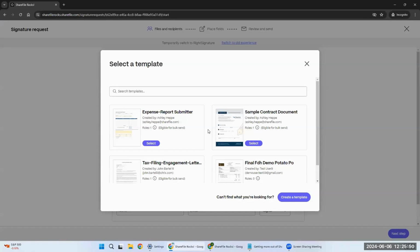But if you haven't utilized RS templates before, that's okay, because we have a new template section where you can create new document templates and utilize those for sending for signature. But I will say, if you need to update your RS templates, you still have to go into Right Signature to update those old Right Signature templates.